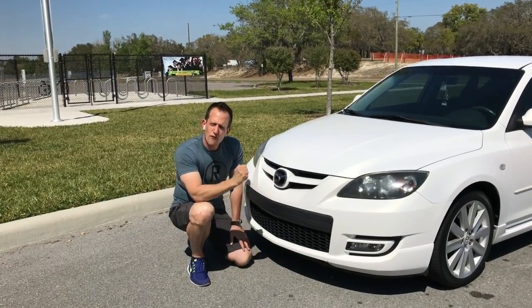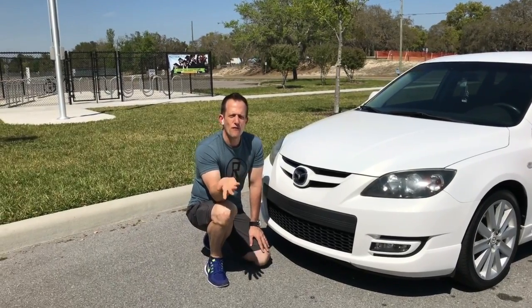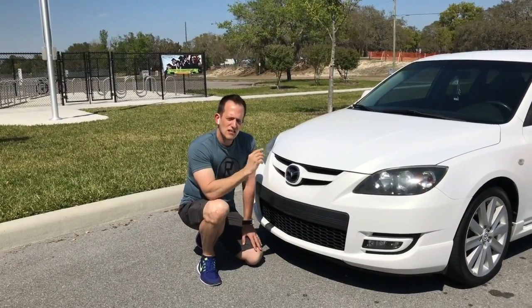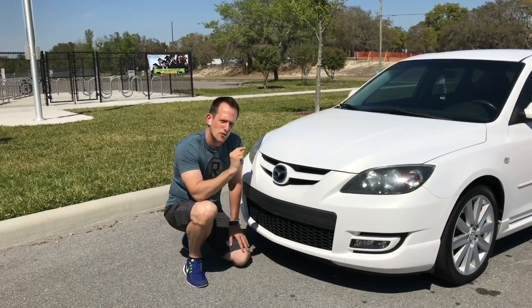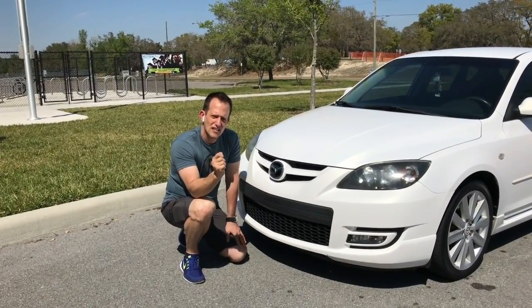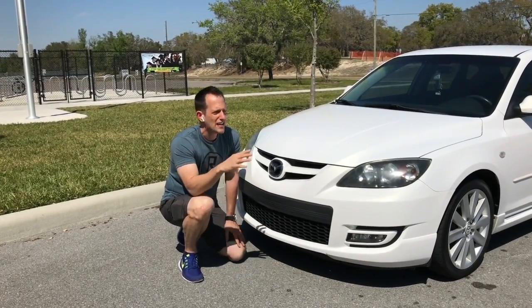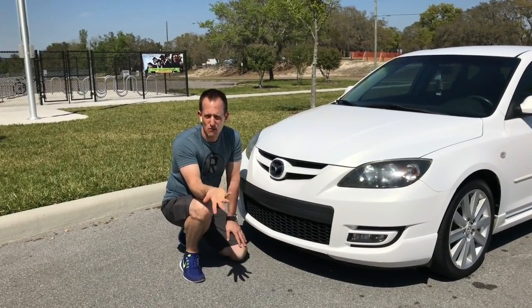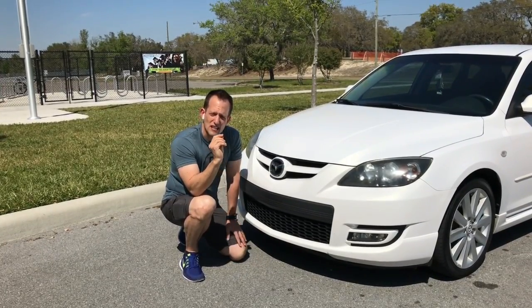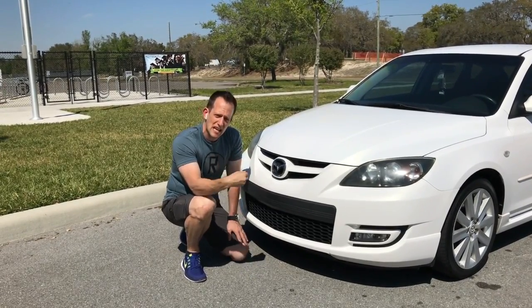I really like these first generation Mazda Speed 3s. Now, if you're wondering, what does that mean, first generation? These came onto the scene back in 2007. First generation goes from 2007 to 2009, and then in 2011 is when they came out with the second generation. Now, unfortunately, Mazda stopped making a Mazda Speed 3, and there still is a lot of talk that in the next coming years, they're supposed to be bringing it back.